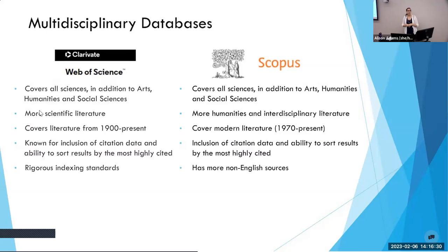Scopus also has more interdisciplinary research, which may be of interest to this department, or this school rather. And both of them have built-in citation managers. Web of Science works well with EndNote, and Scopus works with Mendeley. They have lots of different ways to search the article data. They've made keywords, they've provided a lot of data linkage between the author and the keywords and the journal. There's also a lot of metadata that you can look at if you were doing a big literature review. The last difference is that Scopus tends to have more non-English sources.